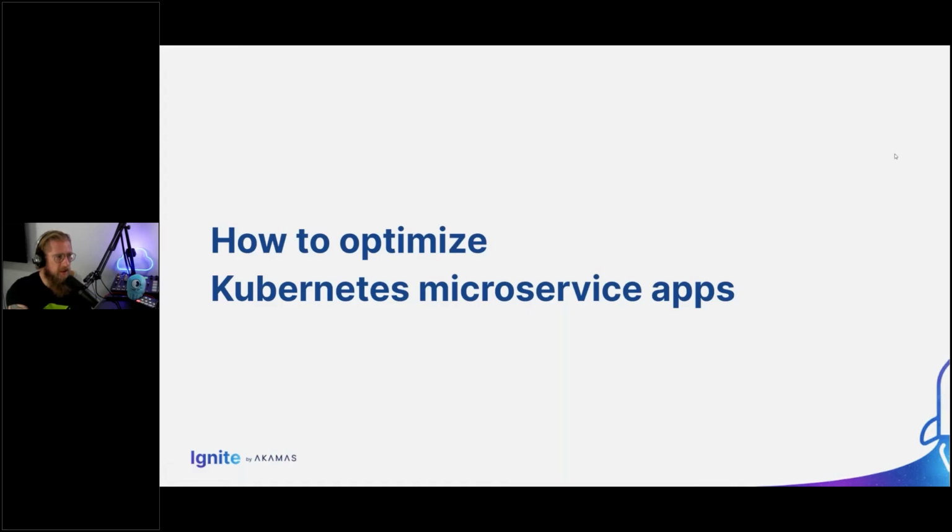Over to you on how to optimize your Kubernetes cluster. Everyone is eager to see. Now we know how to observe, but let's see how we can optimize in a smart way.